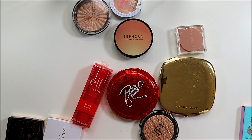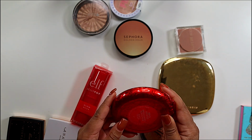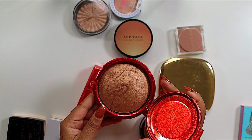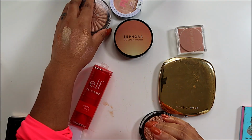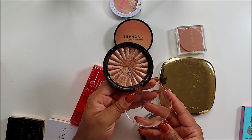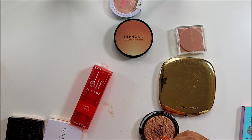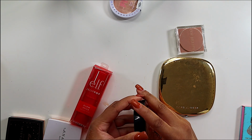Okay, the rest of these I'm really on the fence about, to be quite honest. I really did love this MAC and Patrick Star. This one's called Baby It's Gold Outside, but look how large it is. I don't need anything this large sitting in my drawer. Oh, for cosmetics, this is the highlighter in Blissful. This is really, really beautiful. It's just really old, so I'm gonna let it go. This is the Sephora Golden Hour highlighter. What does this look like?